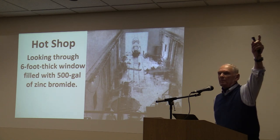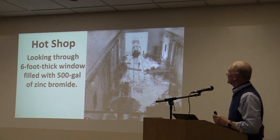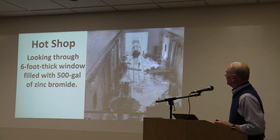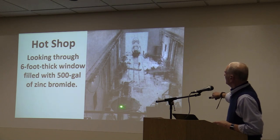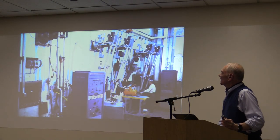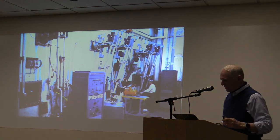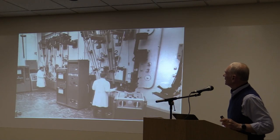We're up at the top end of the hot shop, and you're looking through 6 feet of glass filled with zinc bromide. I'm not sure what they're doing back here, but you see a couple turntables here. They're in the process of changing things over. The manipulators look like this when you're on the shielded side of that wall.